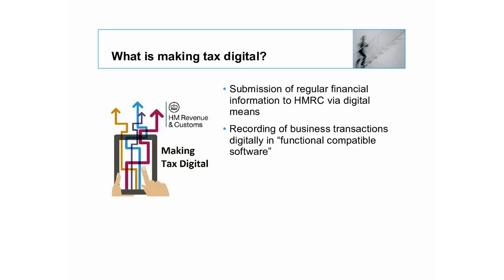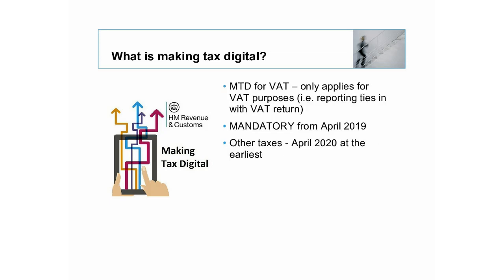Broadly, this is the submission of regular financial information to HMRC via digital means, and that effectively means that you will need to record the transactions of your business, all of your sales, your expenses, all of your bank information, everything recorded in functional compatible software. So this means that if you are a business that keeps records manually, then this will no longer be a compliant system from April 2019. So that's not too far away.